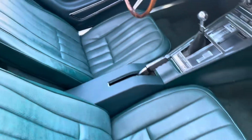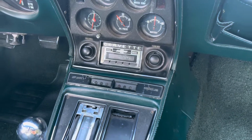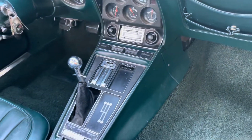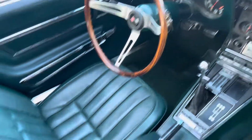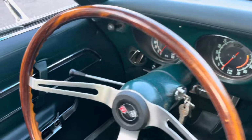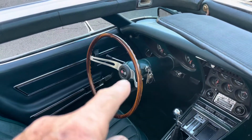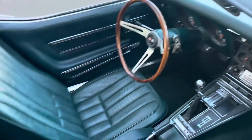We had to order that special, and I'm going to let you hear that later on because the radio does work. We put in a radio with the Corvette logo on it. It's a kind of updated radio, but at least it looks period correct. It's real wood all the way around. I have the original one and it's real easy. There's screws in there, you take it off. I really was digging the wood, so I put the wood one on there.